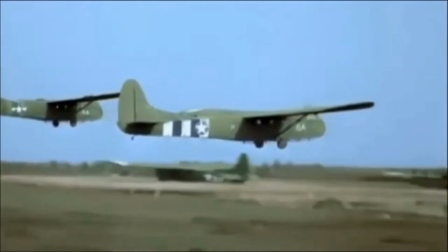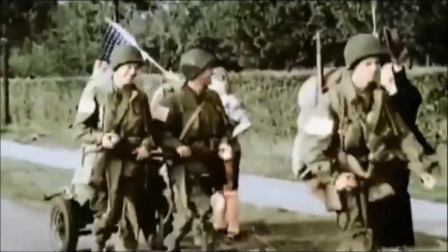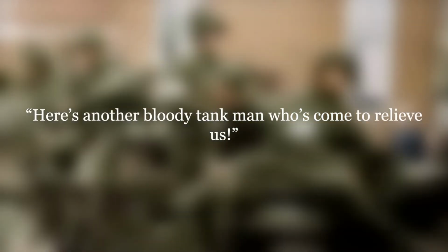This created bitterness among the various British units, and some of that continued even after the battle. When Corporal Dennis Thomas, a British tank crewman, arrived at Stalag 11B in October 1944, a British paratrooper shouted at him, "Here's another bloody tankman who's come to relieve us."